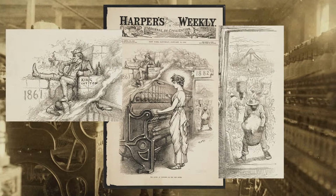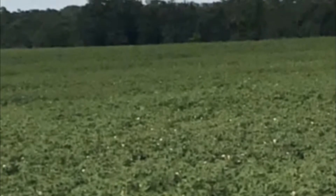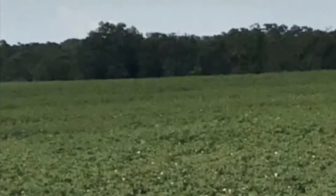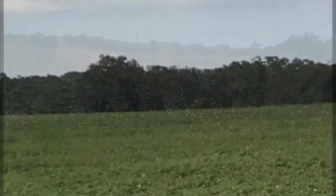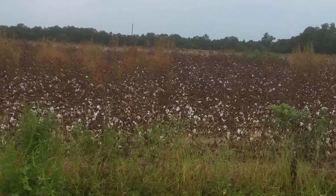Illustrations from Harper's Weekly show a man labeled King Cotton stomping on a slave in 1861, Columbia working at a cotton spinning machine in 1882, and mills spewing smoke as enslaved African Americans work in a cotton field, now a green cotton field. In 2007, while researching my family's history, I found out that my great-great-great-grandmother was Abby Jackson. Abby was born around 1840 in Maury County, Tennessee. After the Civil War, she eventually ends up in southwest Georgia near Jakin.